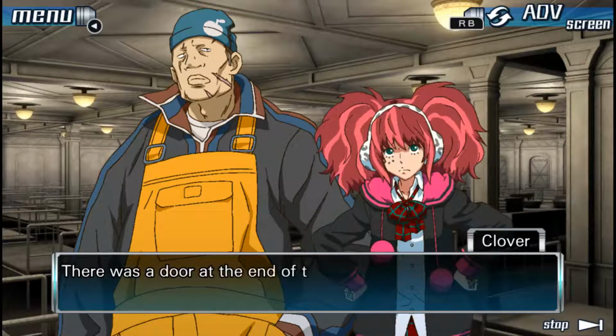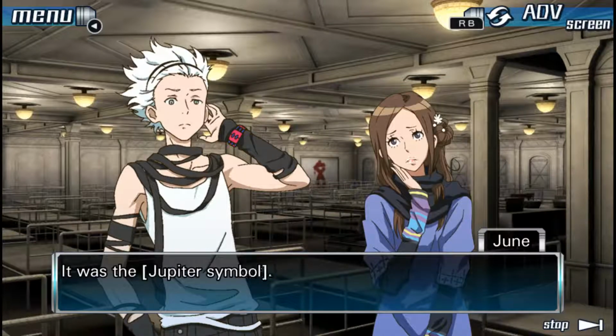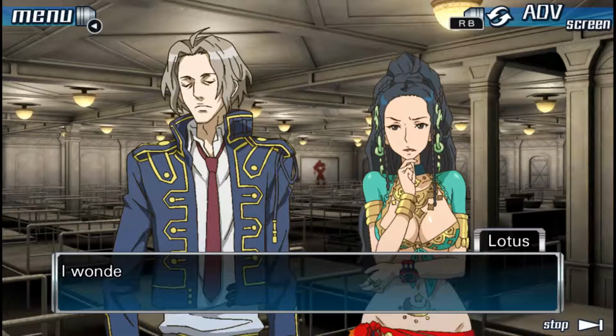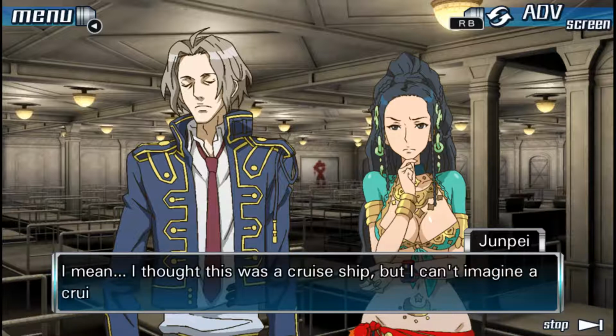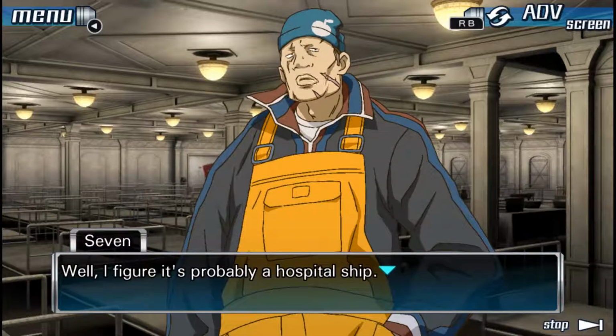There was a door at the end of the hallway, but it was locked. It had one of those solar system mark things on it. It was the Jupiter symbol. Jupiter. I wonder what it means. While we're asking what things mean, what's the deal with this room? I thought this was a cruise ship, but I can't imagine a cruise ship would have a hospital like this. Well, I figure it's probably a hospital ship.